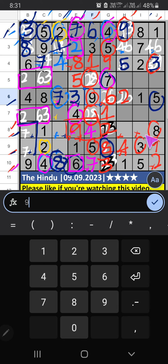The ninth grid. Sorry, 2 numbers are remaining, 6 and 7. It will come in one of these cells. Confirm later. Eighth row, we have 7. So 7 can't come in these cells. In this cell, the 7 is confirmed here. Column H, we have 4. So 4 can't come in this cell. 4 is confirmed here. Then 6 is here.